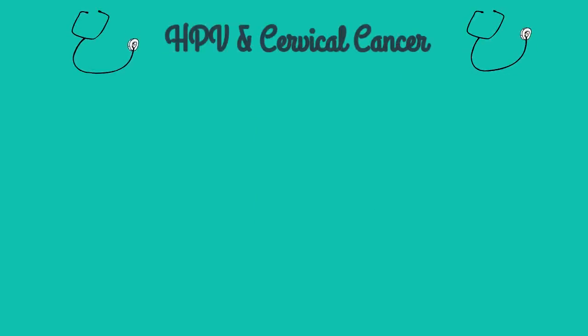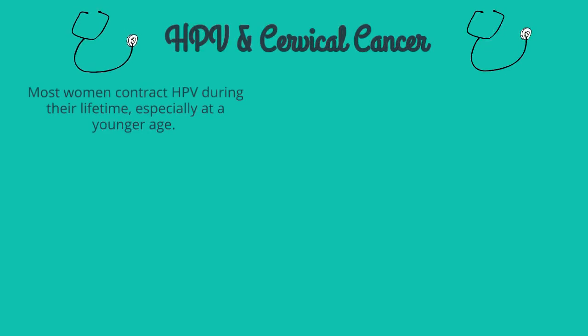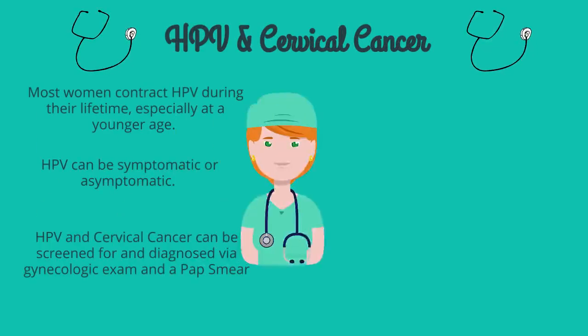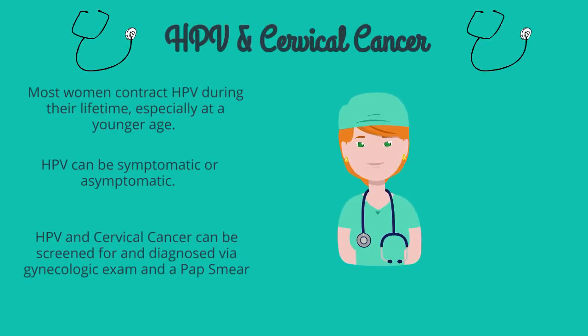HPV can be symptomatic or asymptomatic. Most women contract HPV during their lifetime, especially at a younger age, and may not even know it. HPV and cervical cancer can be screened for and diagnosed during a gynecologic exam and a pap smear.